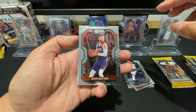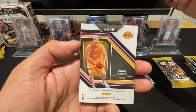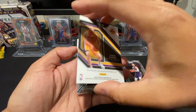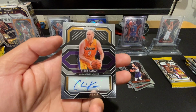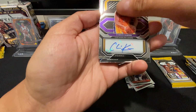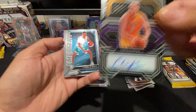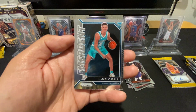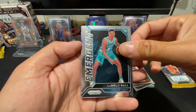All right. I think we have a backwards card here. Aaron Baynes. Who's this? Got an auto of Chris Kaman of the Los Angeles Lakers. And that is not helpful. Hey, we got a LaMelo Ball Emergent. Is that a boom? I don't know. But it's a LaMelo sighting nonetheless.